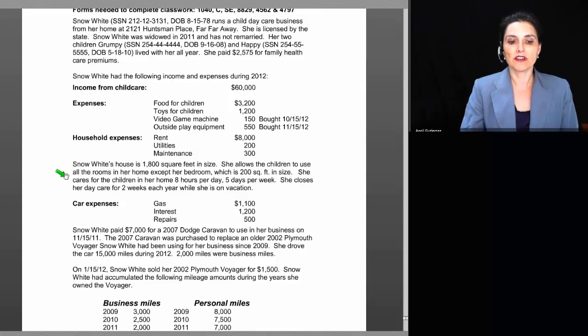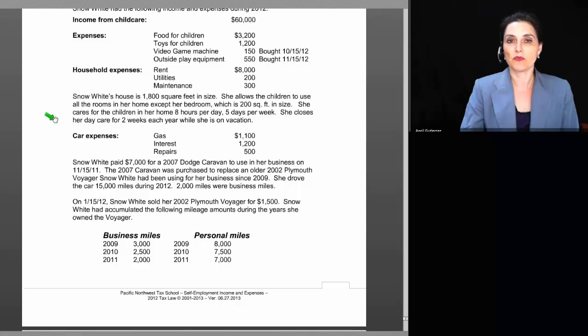She cares for the children in her home 8 hours a day, 5 days a week, and she closes her daycare for 2 weeks each year when she goes on vacation. So your job is to take all of those numbers and work out how many hours in the year the children are in her home, because you're going to need to enter the number of hours that the children are in the home on her Form 8829.